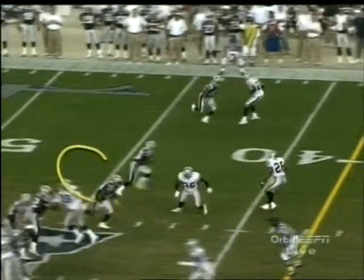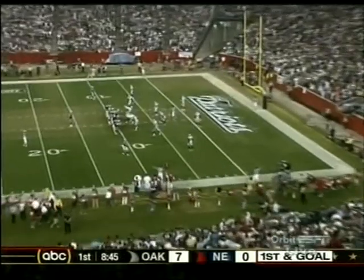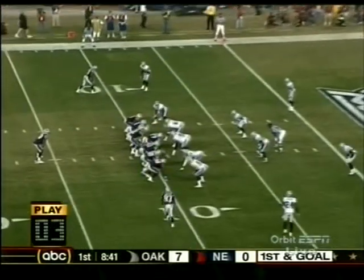And you can just see, here's Ben Watson right here. They have three men on that side. He just runs a post. He just runs right down the seam on Derek Gibson. And look at the lane that Tom Brady has to throw in. Two third downs, two first downs to Ben Watson. That one for 35 yards.